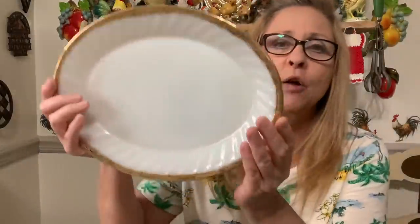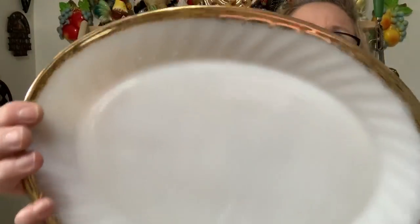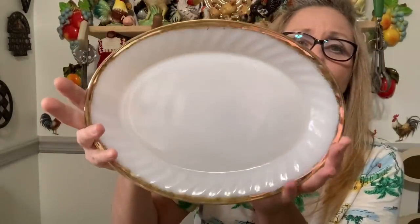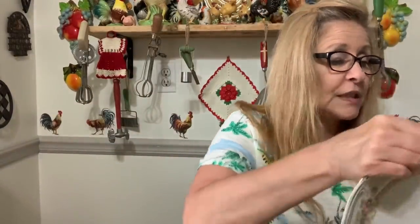And then my daughter said that she wanted some real pretty platters for her shower, for the finger sandwiches and the cookies and stuff like that. So I only saw a couple. I grabbed this. This is Fire King. It's got the swirl pattern with the gold on the edges. This is a small one.